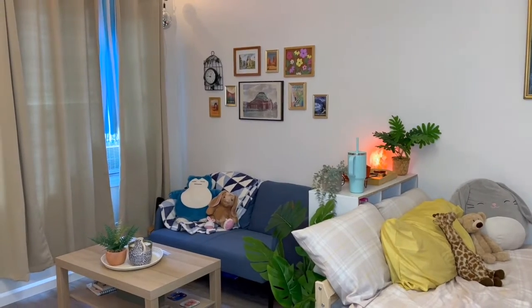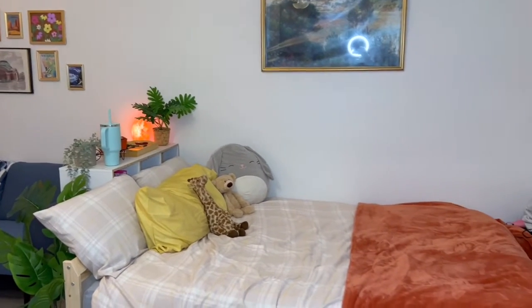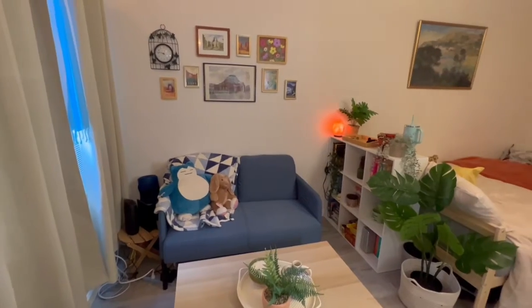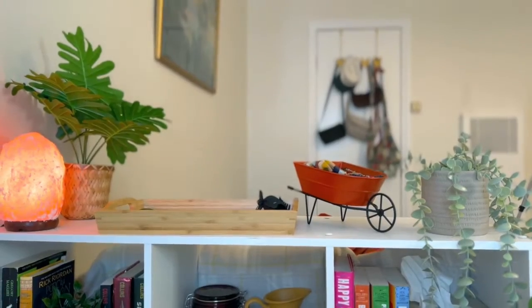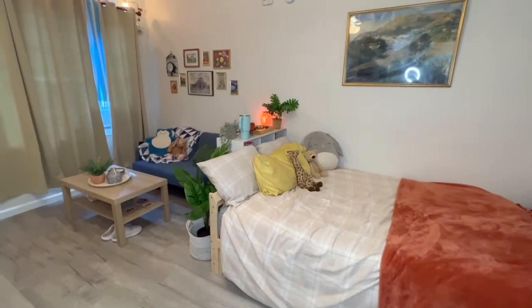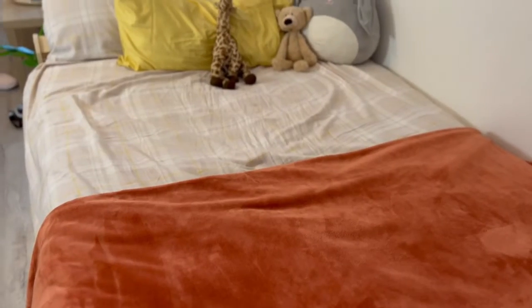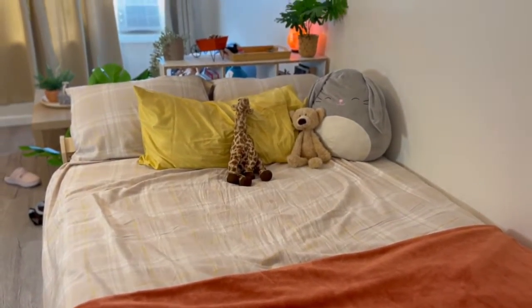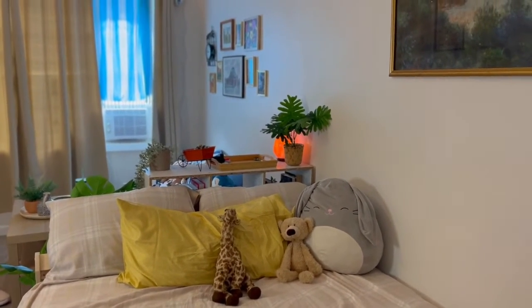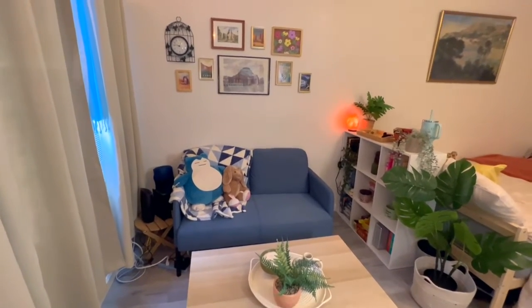One thing I really enjoy about having the bookshelf where it is, it kind of acts as a room divider. So obviously there are no actual rooms in my apartment. So it was really important to me to divide the space up and designate each corner to be its own thing. And having the bookshelf like it is allows me to create the bedroom space apart from the living room space, even though they're literally right next to each other. I don't know if that makes sense.